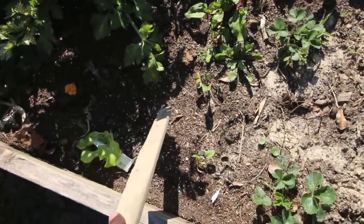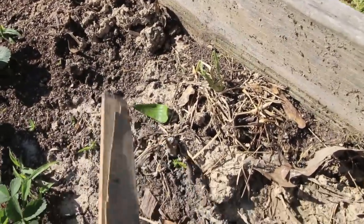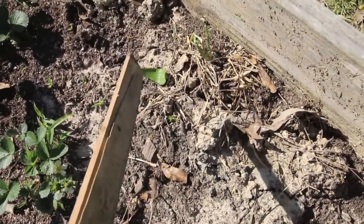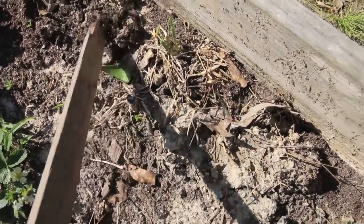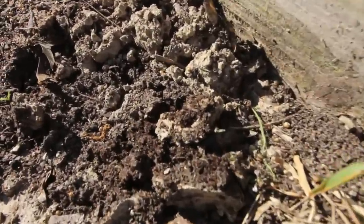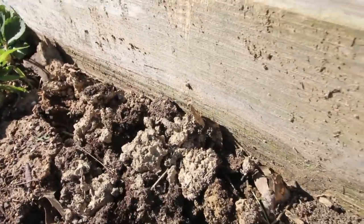The raised bed usually looks like that, right? So this is probably going to cause me, I hope it doesn't cause me a lot of problems with weeds. Oh, but look at that. I'm gonna get y'all as close as I can get you. You know, before when I did this, they had ants coming up everywhere.